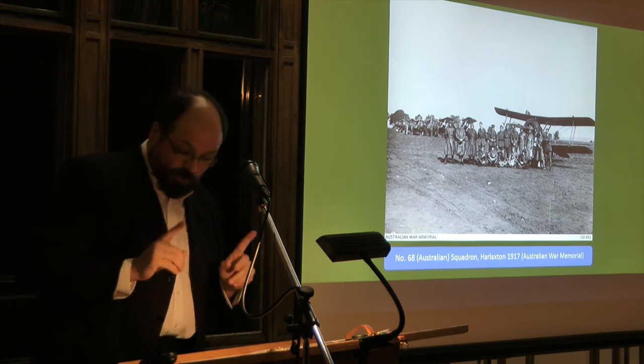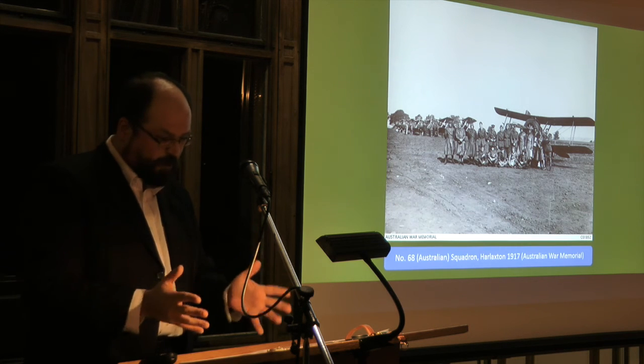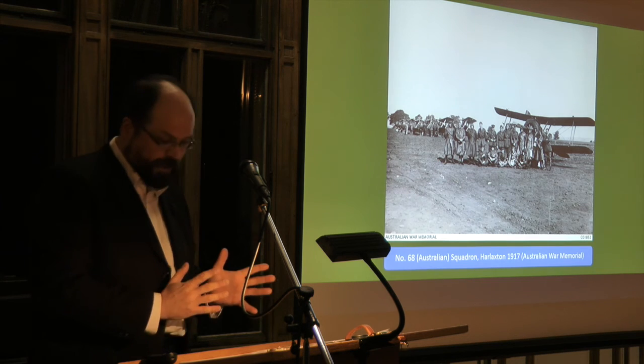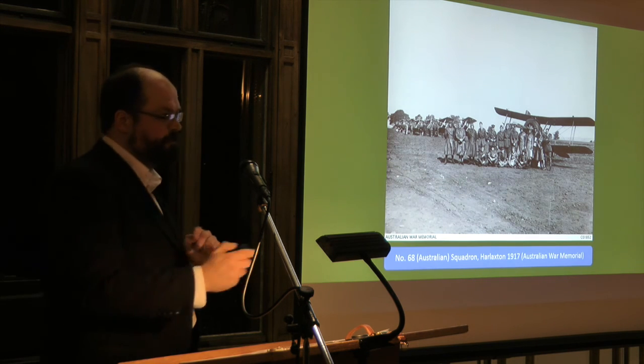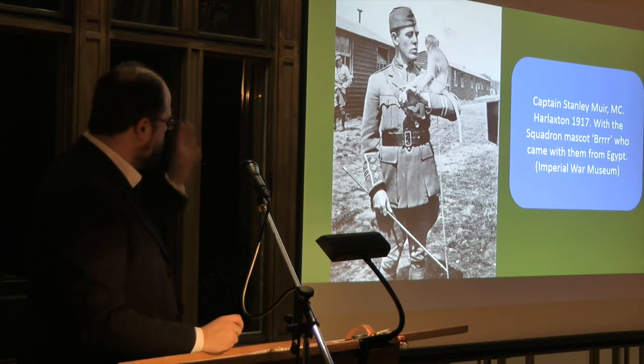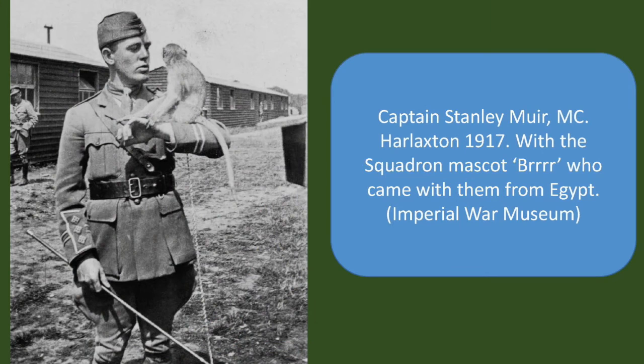Among these pilots was Harry Cobby, who is basically an air god, but you've also got potentially Australia's greatest pilot, Stanley Muir. And again, the uniform is so significant. Jodhpurs, boots, Sam Brown belt, top to tail, a cavalry officer, but in the Air Force, in the Royal Flying Corps. And he's there with Burr, which was the squadron mascot who came with them from Egypt, because they've come out of Egypt to come to the UK.